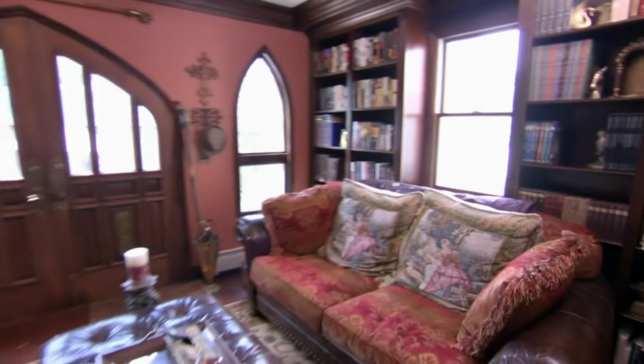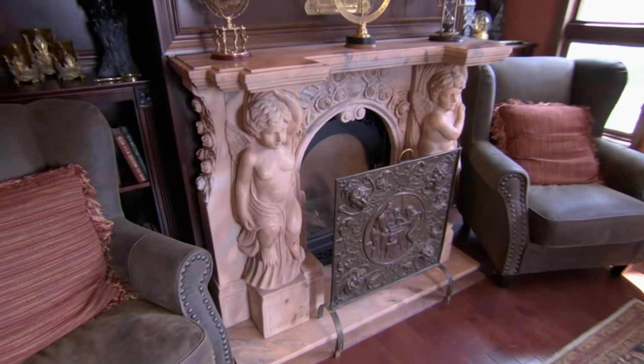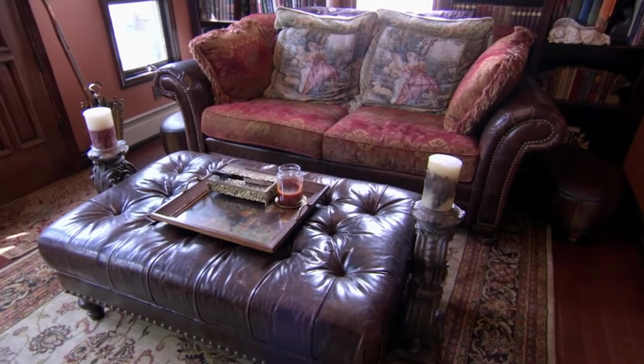Wow, this is like a library family room. Yes. Fantastic. I love that built-in bookshelf, and I think buyers are going to love it because you need storage in a room. Again, you've got big furniture and dark woods. And what do you think that does? It makes the room look smaller, darker. So this is a real selling feature.